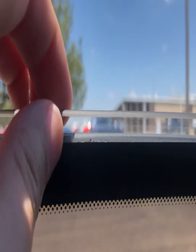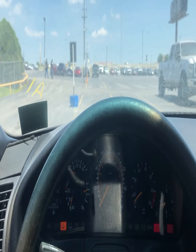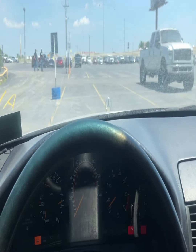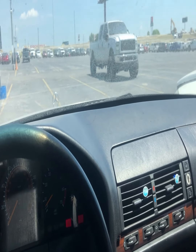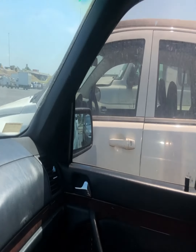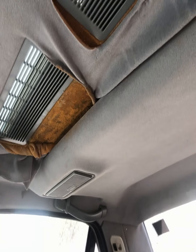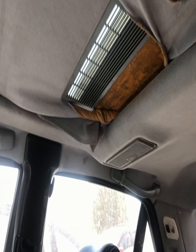I wish you could see the thickness. There you go. That's a double pane window, folks. Double pane for sound deadening. We've got something missing up here. The headliner is coming down in areas on the sunroof panel.